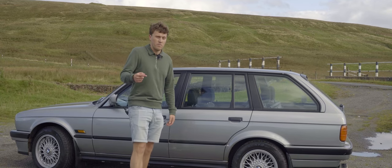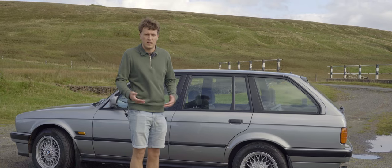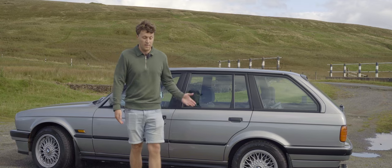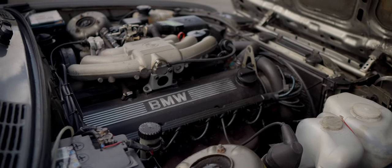On the other hand though, parts for this car are still readily available. You can still get them easily. They're not ridiculously expensive. So actually it means maintaining them is fairly easy, and it can be done on a relatively low budget as well, which is always a good benefit.